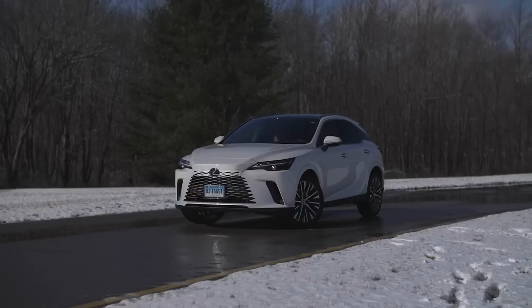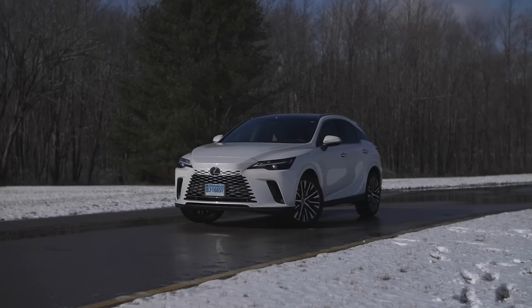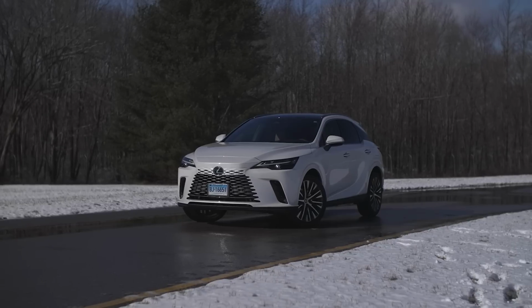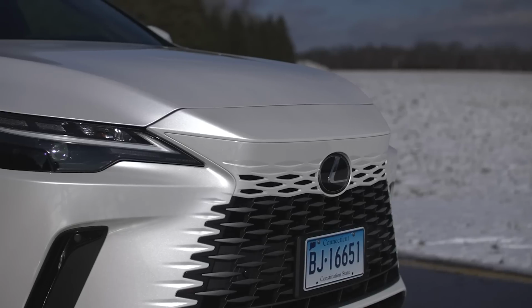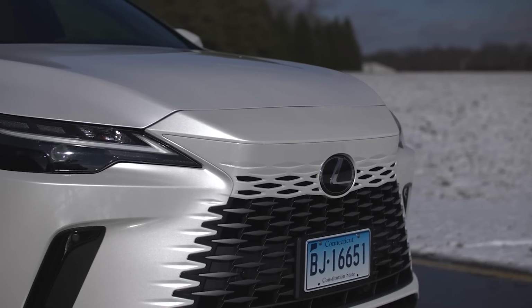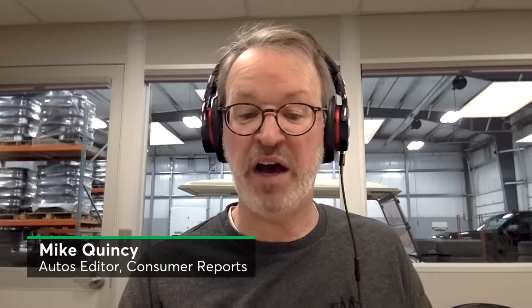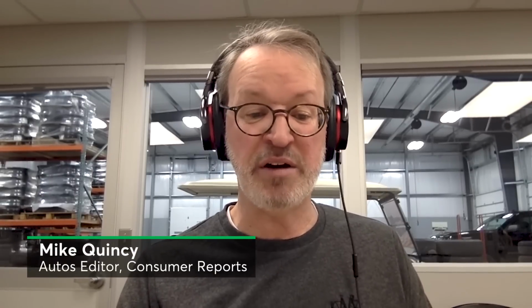Well, I'm guessing that if you're a car fan, you're listening or watching this podcast, so you probably are a car person. This is the 5th generation RX, which was among the first luxury SUVs when it arrived in 1998. It's a really important car for Lexus. It sells in big numbers for this company, and it competes with some of the best out there: the Audi Q7, the BMW X5, the Genesis GV80, among others.